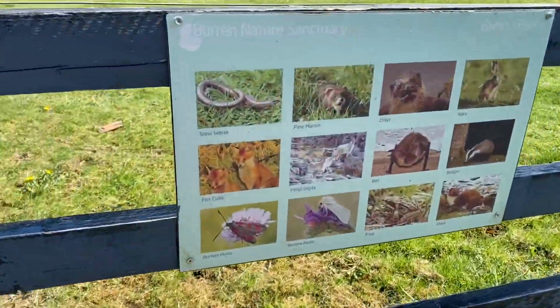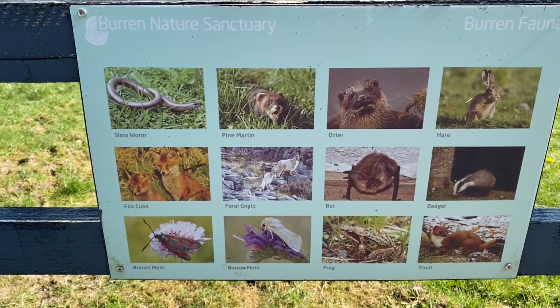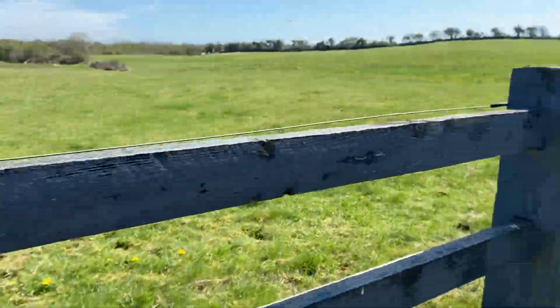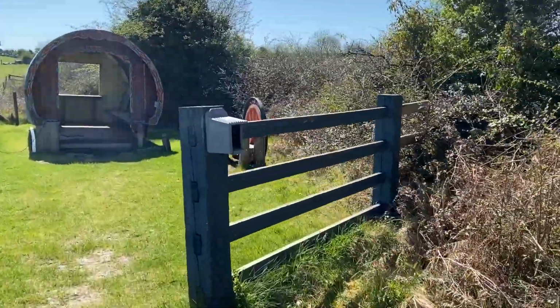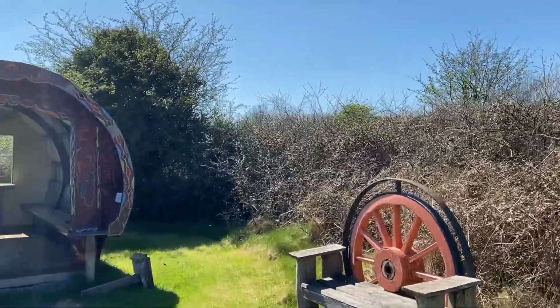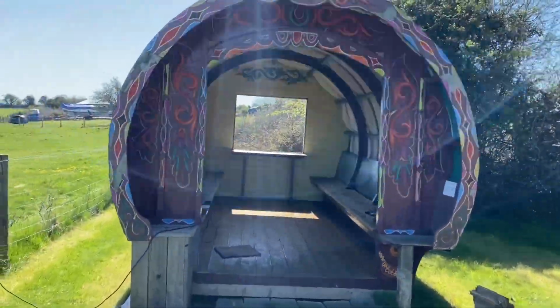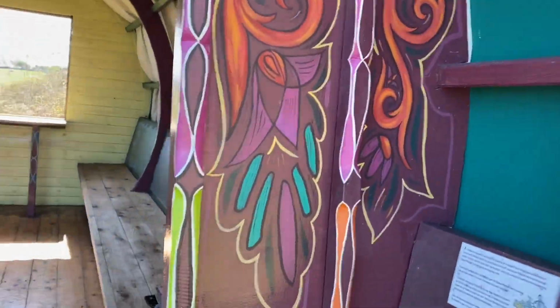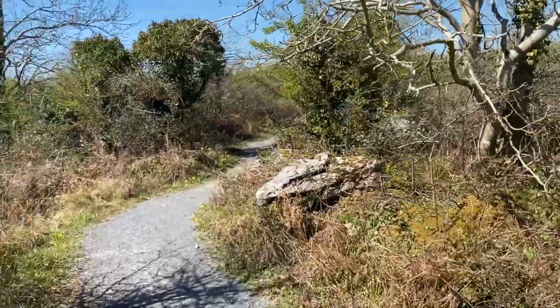This is our Burren flora, otter, bat, pine marten, stoat, slowworm, no snakes in Ireland. And the Gypsy Wagon shelter is getting some maintenance because we're shut from COVID-19, but it is a beautiful place to relax and take a little break or shelter if there's a shower of rain. And we head into the Rocks Walk.